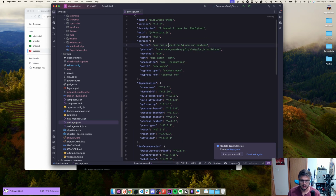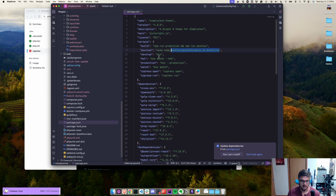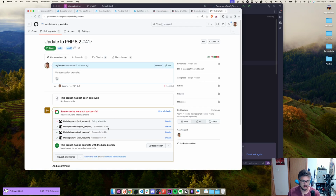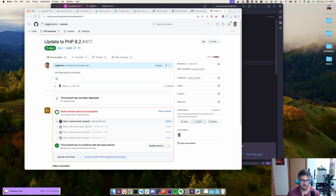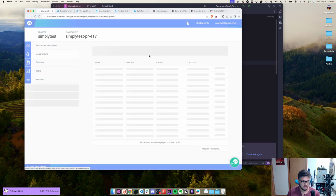So like build, npm run production, mix, PostCSS. Yeah, because there's still some leftover CSS being used in this gulp. And as far as I can see, we're not actually linting with anything. So that also needs to get cleaned up. Before I get too far, what PR is this? 417.